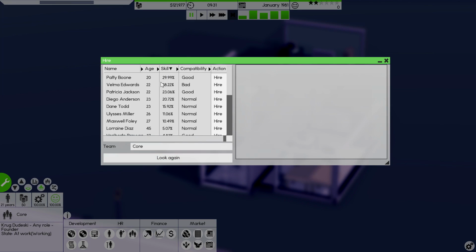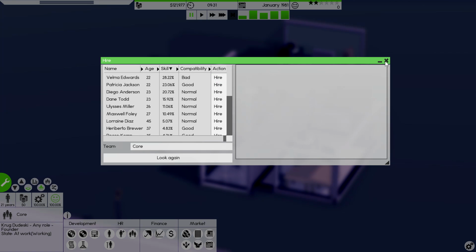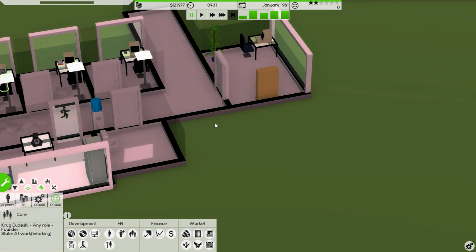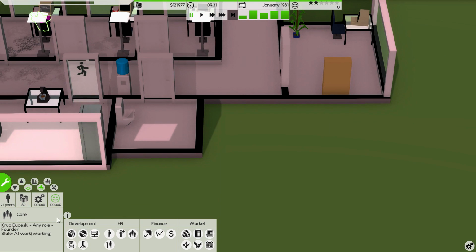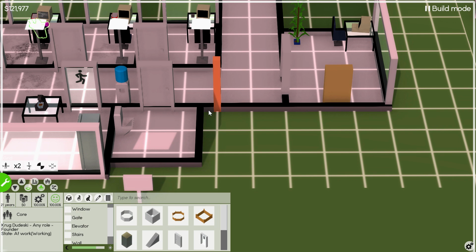Ugh. God. Alright. Stubborn and goofy. You're just kind of middle of the road all around. We'll hire you. We might need a second bathroom. Maybe. I'll do it. Just in case. That way I don't have to worry about it. Just a real quick and easy thing here.